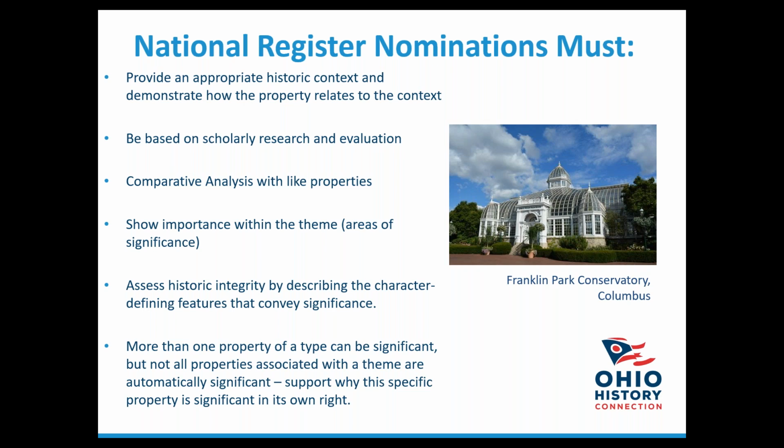The next one is comparative analysis with like properties. All nominations need to have this. You need to discuss how your property compares and contrasts with other like properties. Let's say you have a house designed by a prominent local architect. Did they design other houses in the area? Are any of them remaining? What are the key features in their design that reflect this one? Things like this should be included.